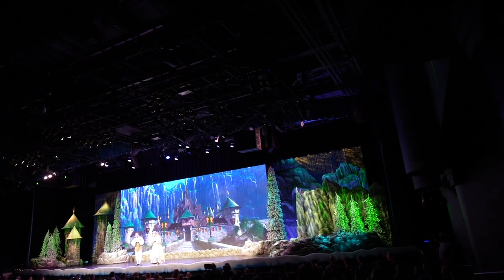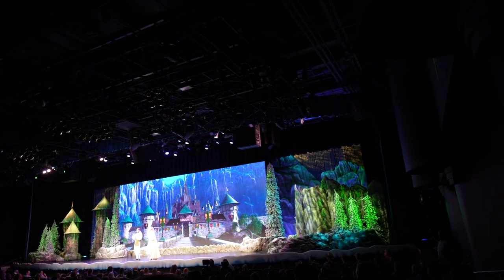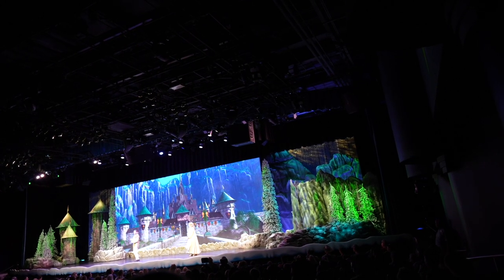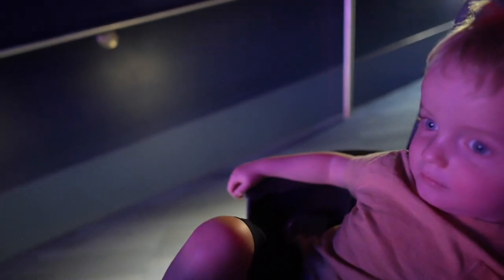We proudly present to you the story of Anna and Elsa. We also cordially invite you to join us in the singing of any of our Arendelle anthems.